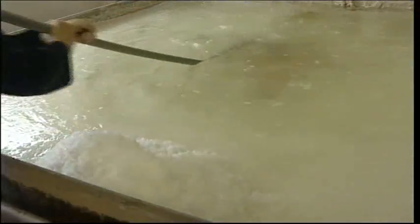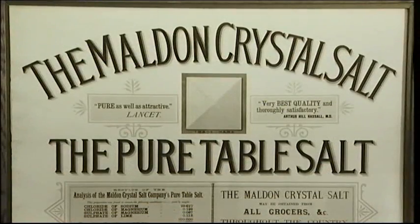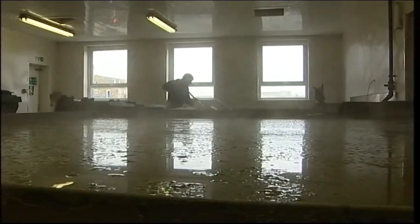This is called drawing the pan. This is the way it's been done for hundreds of years. We've got more modern equipment now, like with gas, where we heat the pans up with gas now as opposed to coal like years ago, but yeah, it's changed very little. Then, as now, it's hard physical work.